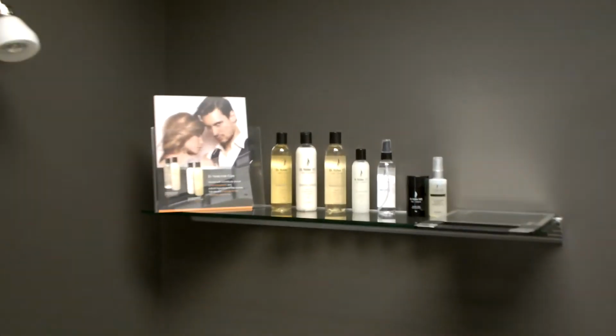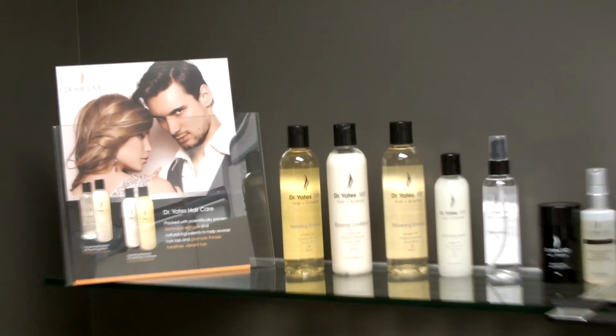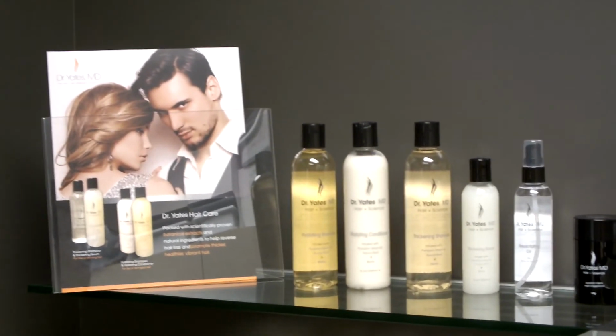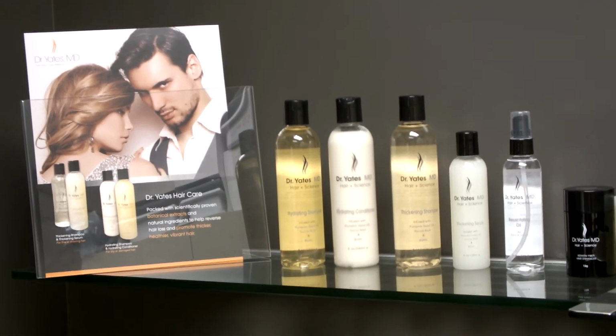So we have two different shampoos because you need to rotate shampoos. Your hair gets used to one thing. Yes. So we have two different shampoos, two different conditioners. We have everything you need, and we have something called argan oil. Rob, have you heard of argan oil? You've heard of argan oil. Yes, I have. I use it underneath my eyes.